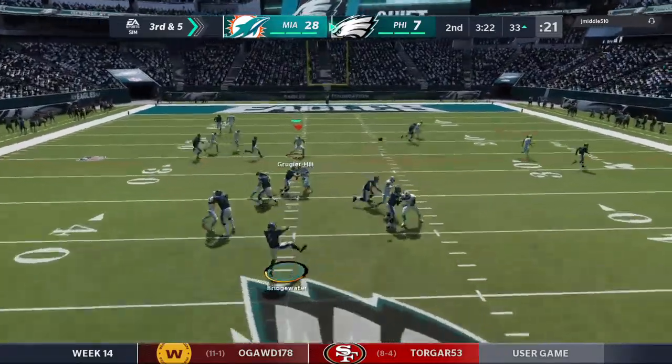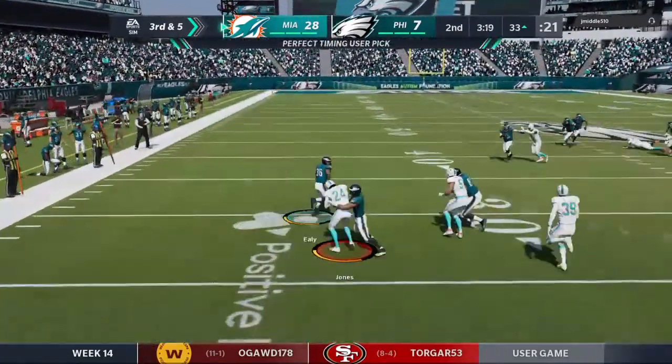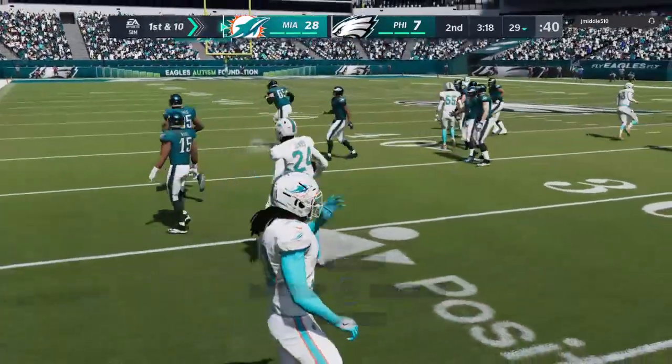Bridgewater from the gun on 3rd down. And he fires one that's intercepted. Picked off, Byron Jones. And he'll bring this one back to the 29.